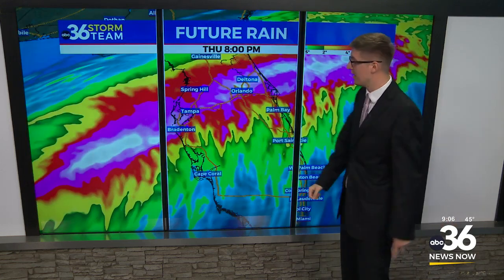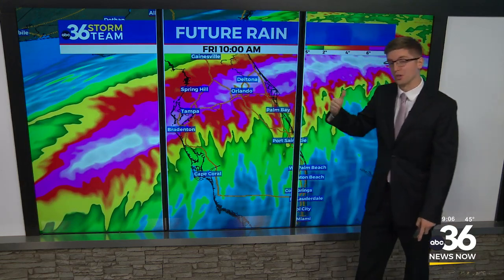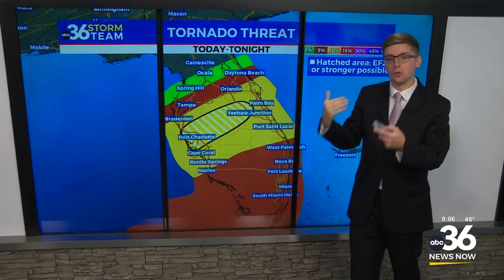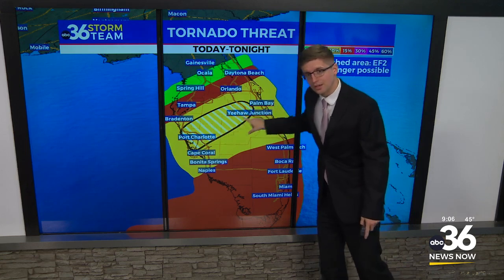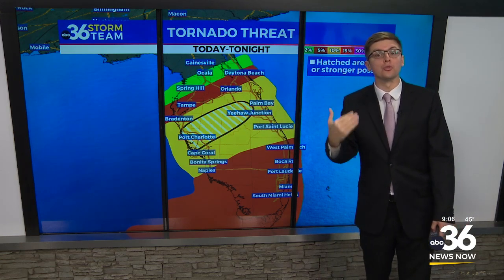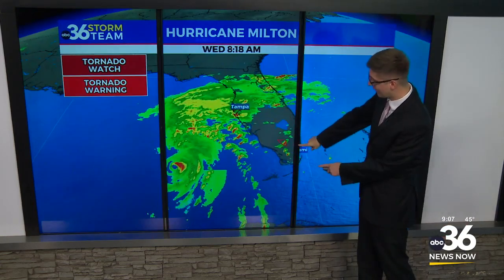There's going to be some heavy rain with this, a corridor of 8 to 10 inches plus, basically right along and just to the north of I-4. So away from the center of the system. And then looking at on top of that, we do have an increased tornado threat where areas in the yellow there, that's a 10% risk of seeing tornadoes. And that corridor that you're seeing in the hatched area, that is the chance of EF2 or stronger tornadoes. And we already have a tornado watch out for most of the southern half of Florida and have had a couple warnings.